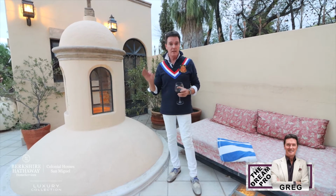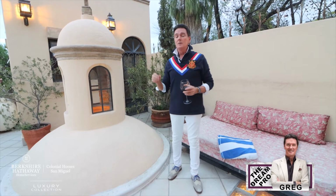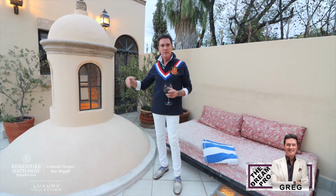Well, thankfully, practically everybody has a roof terrace. It's just a matter of how fancy it is. Mine's a pretty nice roof terrace, I have to admit. I've got a chaise lounge here where I can watch the sunset, as I often do. And up on the roof terrace, you'll see some of these architectural details that make the roofs a little bit more interesting.